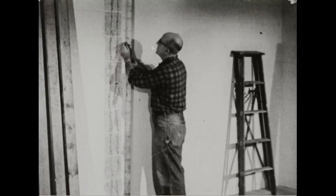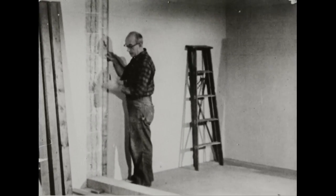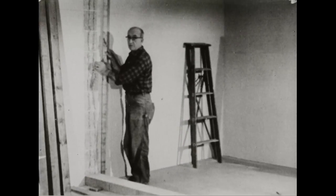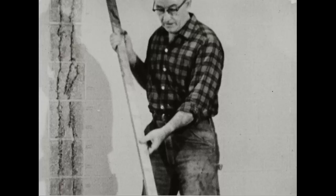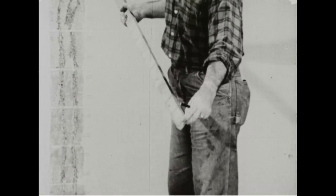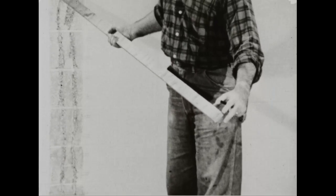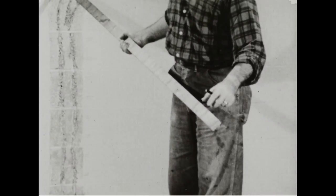I'm using this story pole to mark the height of each course of the wall that we're going to build where it meets the main wall. Now, a story pole is a 1x2. And you notice I've drawn lines on here. Now, these lines represent the thickness of the mortar, the thickness of the block, mortar, block, and so on, all the way up.